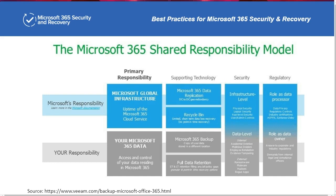Now, admittedly, this particular chart came from a vendor, but it still does a really good job of breaking down the shared responsibility model, so I wanted to go ahead and include it anyway. So as you can see, we have the Microsoft responsibility in blue, your responsibility in gray.